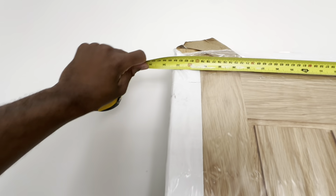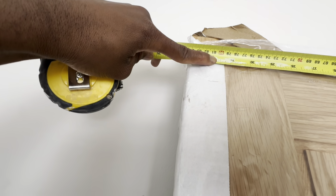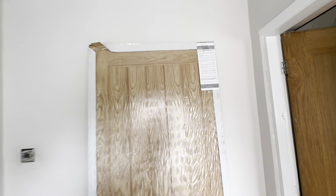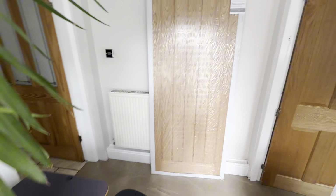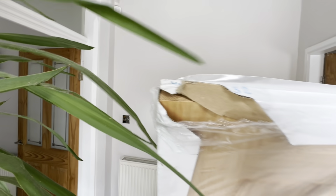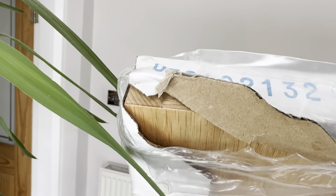This is 33 inches, so I'll be taking off way too much. Taking off way over an inch. Now I did open it to see if I can take off that much, and as you can see, that's all I've got to play with, and I don't want to risk it and start damaging the door.